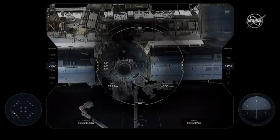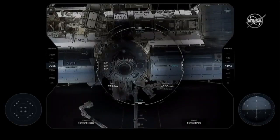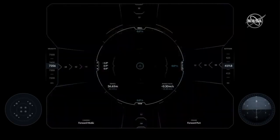You can start to see the space station in great detail here. Again, this is a view from the forward media cam at the top of the Dragon 2 module. Just to reiterate, this camera is not directly on the center line of the docking axis. This is a fantastic view of Dragon in the sunlight from the International Space Station.